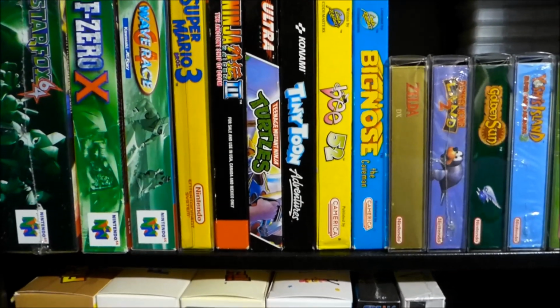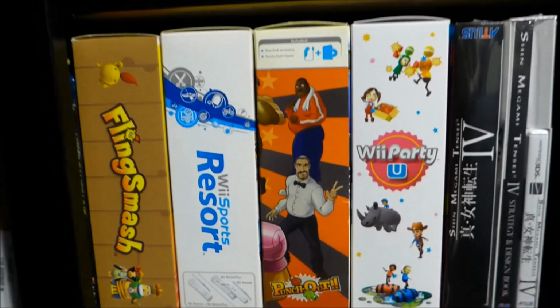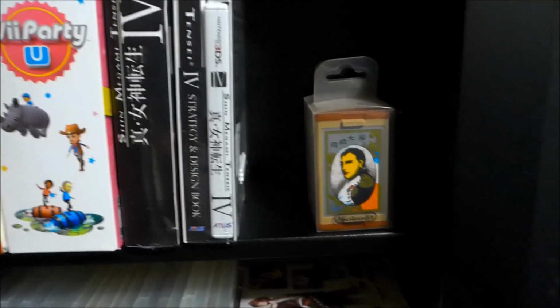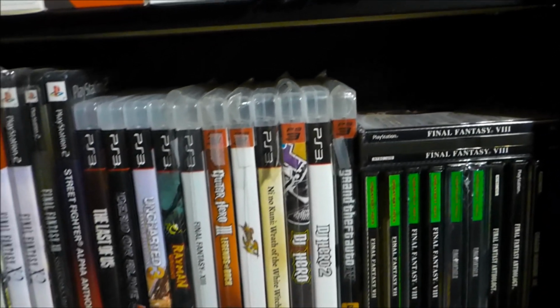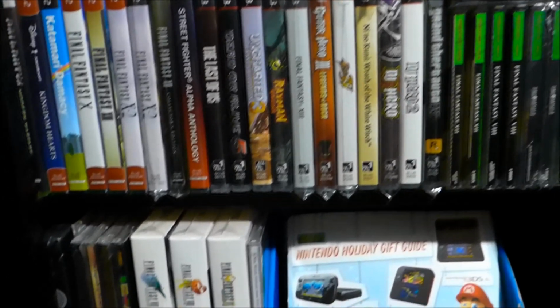Here we have some various big box Wii games and Nintendo 3DS games that I couldn't fit in the other shelves, and here are Nintendo's Hanafuda cards. Most of you may not be aware, Nintendo did make Hanafuda playing cards before venturing into video game making.